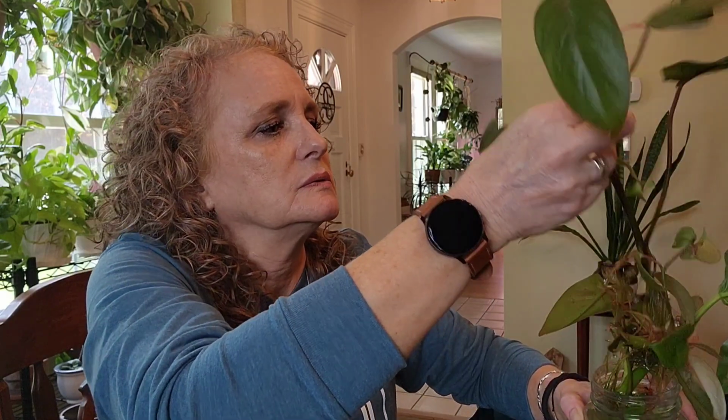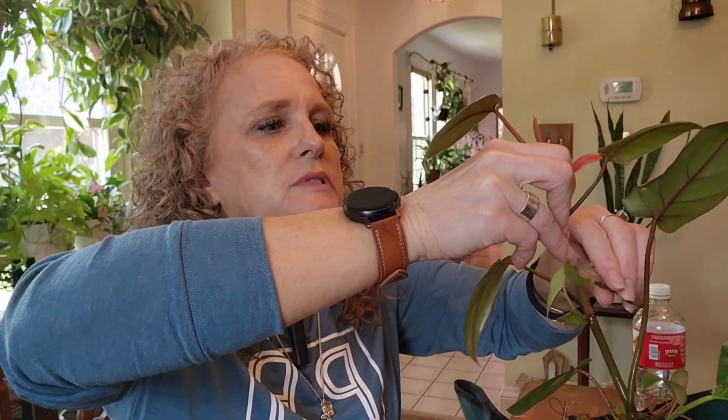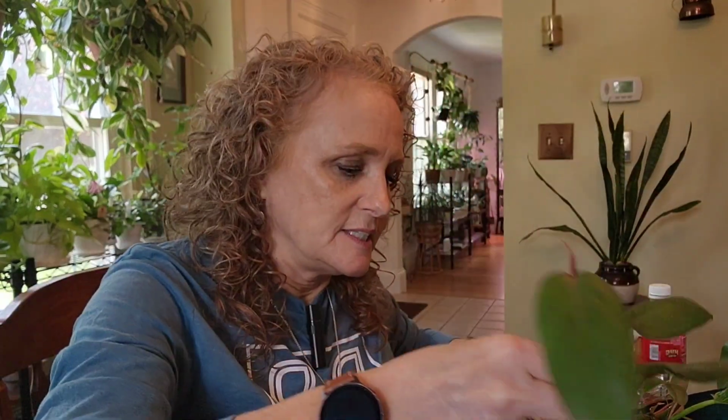So, another thing that I was going to do today with you is, we talked about my, here they are. Hold on. I showed you last week. I'm going to pot these up. So I've got one. Oops, what's this? It's a piece of a Peperomia. All right, so I have one nice piece to root.